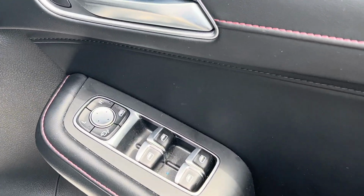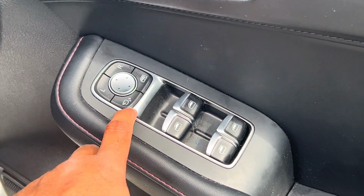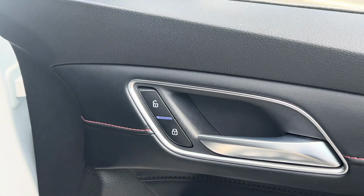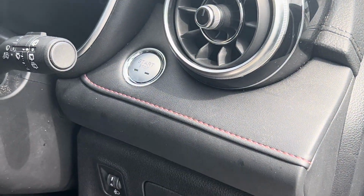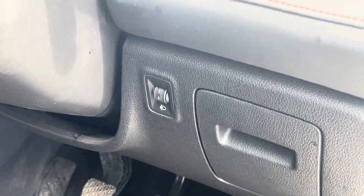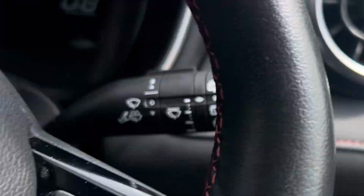Down here we've got switches for all your four electric windows, and your wing mirrors, they do fold, which are electric and heated as well. You've got a blind spot detection system on this car. There's the start stop button, your headlight adjustment, and storage space in here as well, and loads of storage space in the door pockets. So yeah, let's check the mileage.